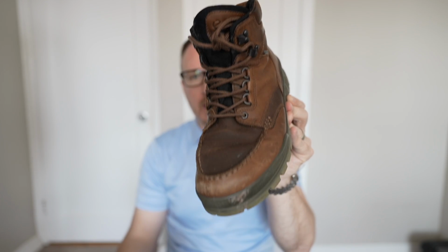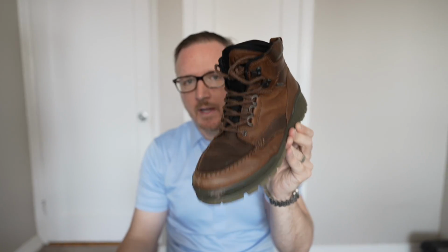Now, living in New York City, I do a lot of my grocery shopping. I do almost all my errands on foot. I don't use my car unless I'm leaving the city and going back to Long Island where I grew up. If it is cold out or rainy or snowy or the weather is basically just not ideal, these are the boots that I reach for. These are almost like my winterized sneaker.